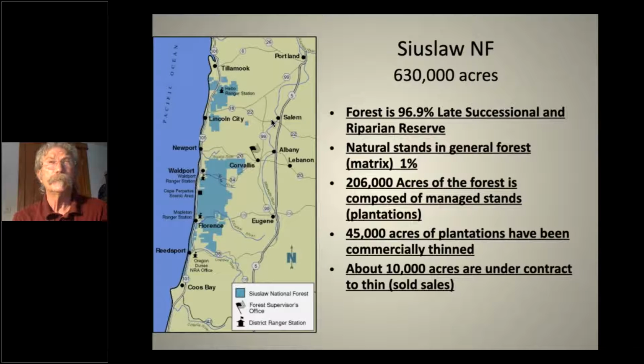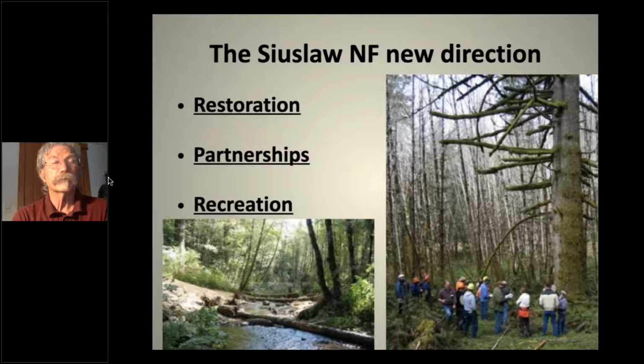So a thinning regime to create old growth habitat for owls, murrelet, and other species. And some of that has already been commercially thinned. And so this is the process. We're working with the Forest Service on trying to get them to take a more conservative approach to their thinning regime. It's actually something that is in play right now. It is a challenge. As you can see, this new direction, of course, the Siuslaw is a major producer, and now their mission is dealing with restoration, partnerships, and recreation.